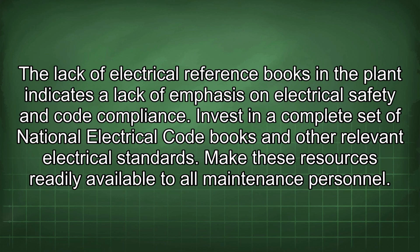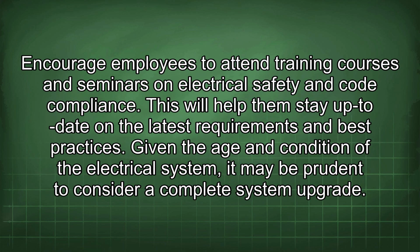The lack of electrical reference books in a plant indicates a lack of emphasis on electrical safety and code compliance. Invest in a complete set of National Electrical Code books and other relevant electrical standards. Make these resources readily available to all maintenance personnel. Encourage employees to attend training courses and seminars on electrical safety and code compliance. This will help them stay up to date on the latest requirements and best practices.